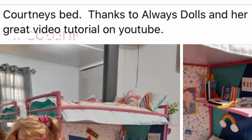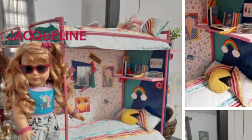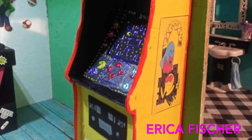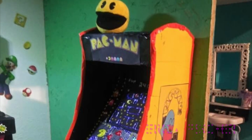Jacqueline S. did a totally rad job of Courtney's bunk bed and bedding set. Erica Fisher did an awesome job recreating our 80s Pac-Man arcade machine. She told us she plans to make another for the game Mortal Kombat.